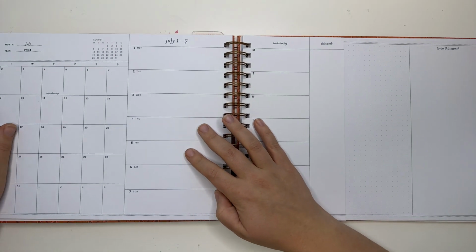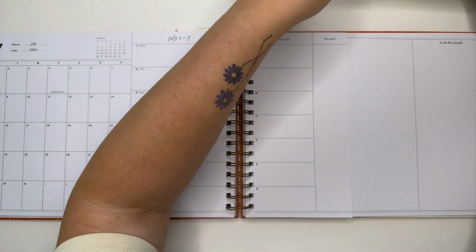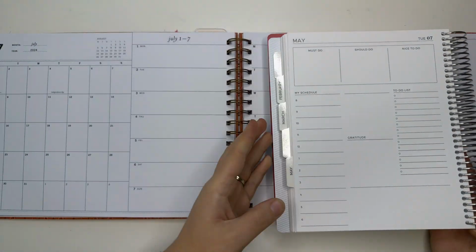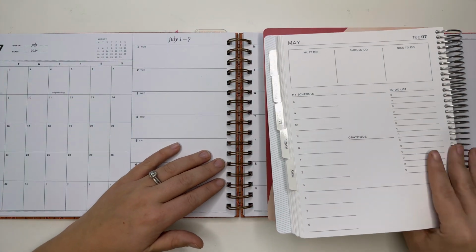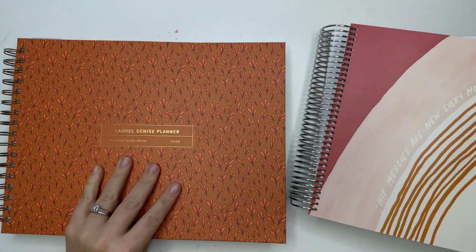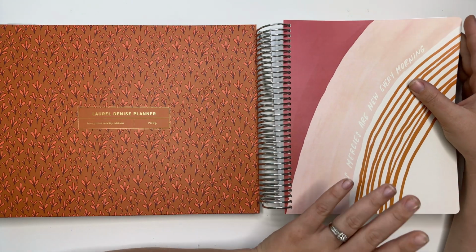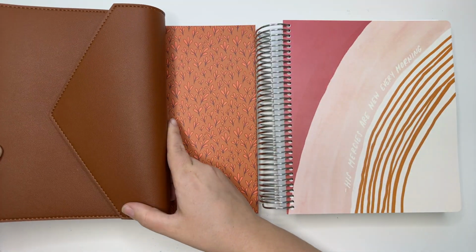I don't know if this is going to stay open on my desk because I do have the Plum paper planner. That is a daily that I do want open on my desk every day. So I'm not exactly sure which will be open. Will both be open? Will they both just sit on my desk for me to evaluate? But these are both going to be great for small business and kind of everyday things. Laurel Denise focusing on small business, Plum paper focusing on daily tasks and different things like that. Erin Condren on the go.